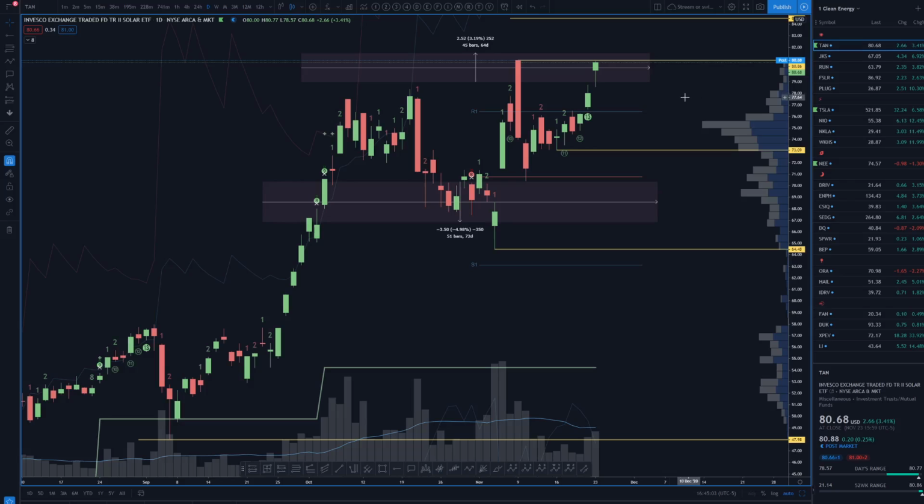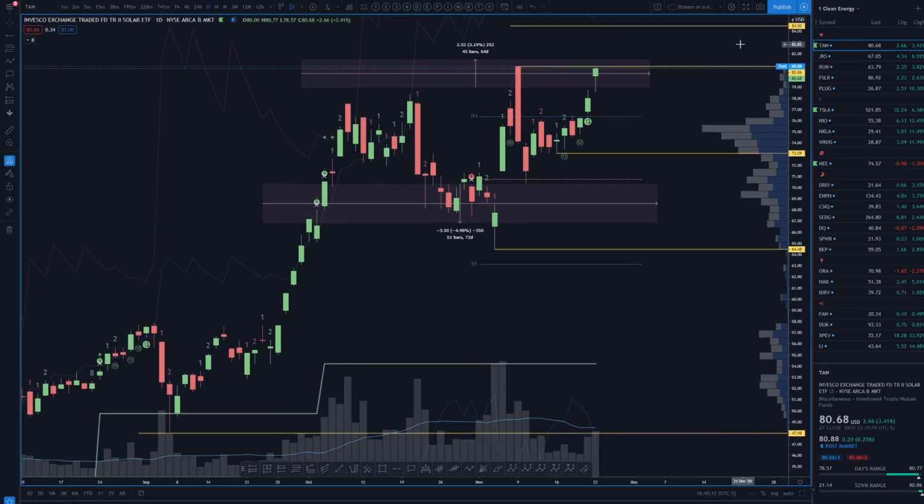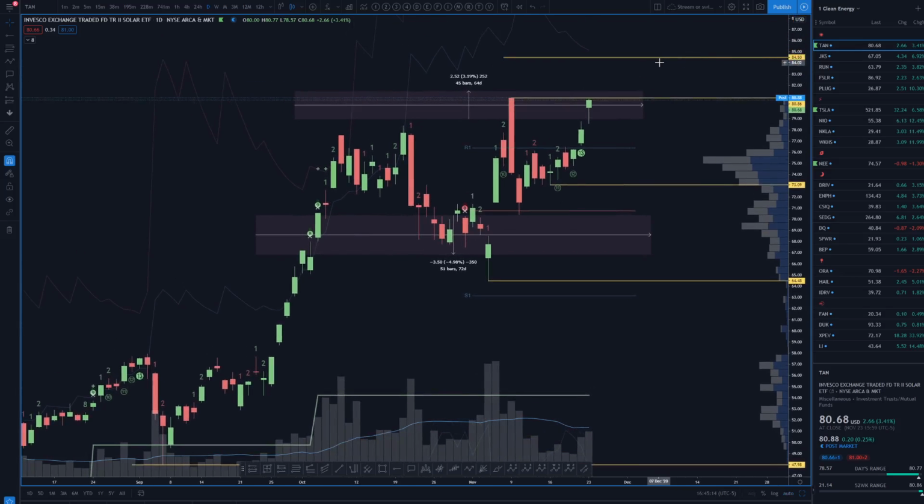Okay, so what are we looking out for? That's pretty much it. No daily higher low in 1, 2, 3, 4, 5 days. Heading up to test all-time high resistance first thing tomorrow, and we have an extended hours resistance as well at 84.50.